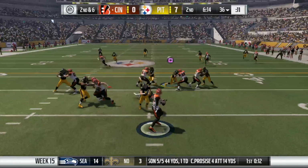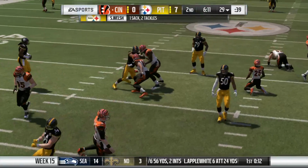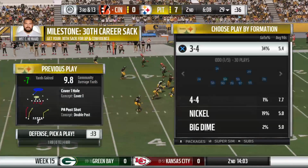Dalton throwing on 2nd down. And the Steeler pressure too much here. He's going to go down. Jack Youngblood in there to drop him for his 5th sack of the year.